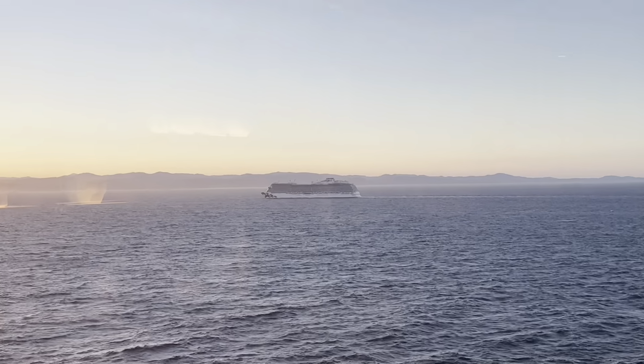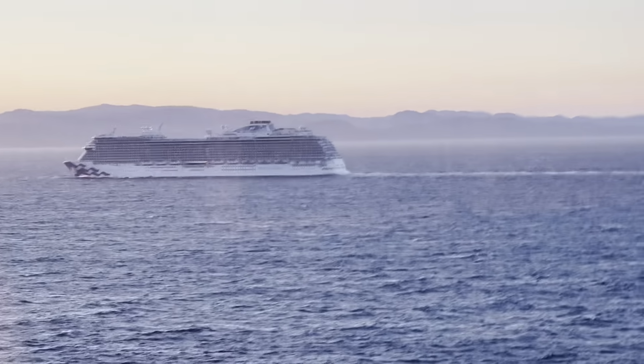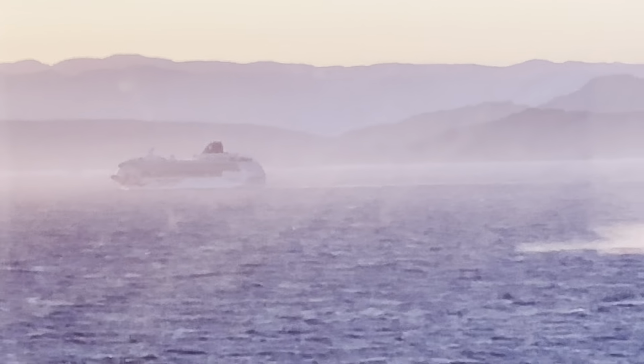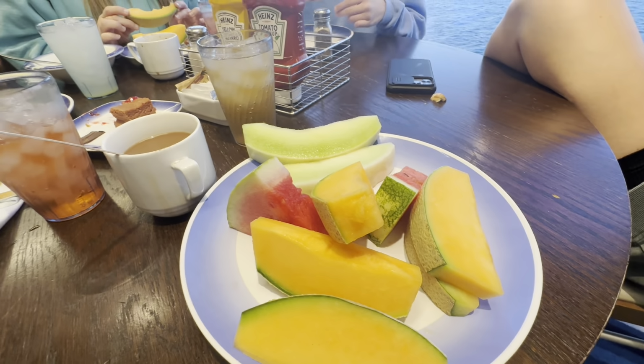This just proves how fast we're going. This cruise ship left about 2-3 hours ago, and we've pretty much caught up to it. And same with that one. I don't even know when that one left, but I think that one left maybe this morning or something. But yeah, check that out. I might have gone a little crazy in the fruit area. Yeah, you can eat all that.